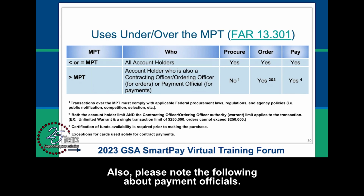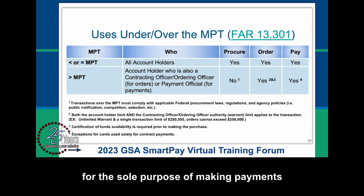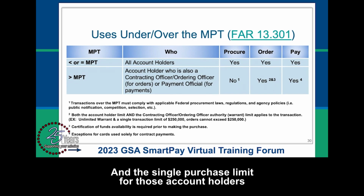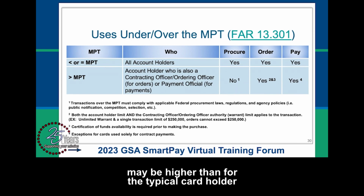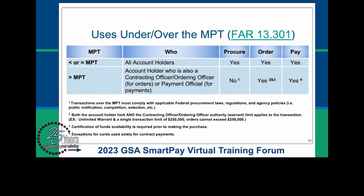Also, please note the following about payment officials. Some agencies have individuals that hold payment cards for the sole purpose of making payments under established contracts. The dollar values for those persons should be delegated by the CO or chief financial officer, and the single purchase limit for those account holders may be higher than for the typical card holder in accordance with their agency policy.